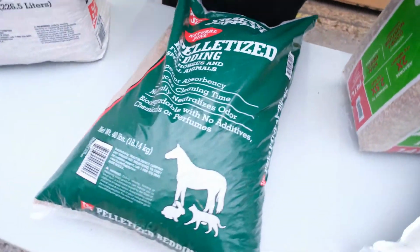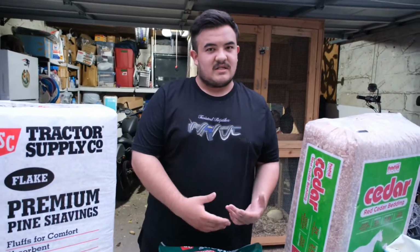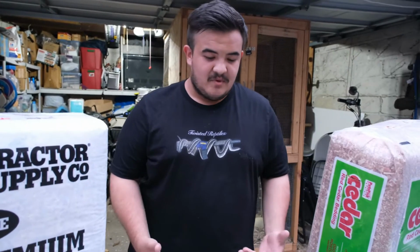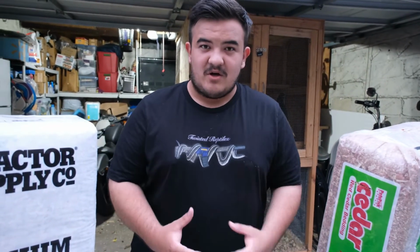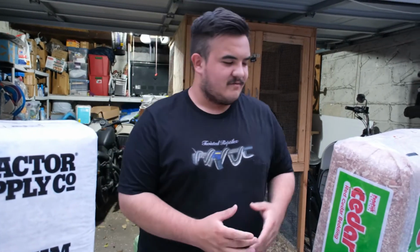Next thing we've got is this Tractor Supply pellet bedding. What it does is absorb stuff and get rid of the smell, because as you know, with rats there's a lot of ammonia that gets built up. This soaks up all that pee and poop, so it helps with the smell.